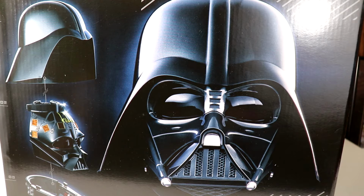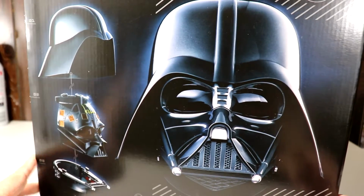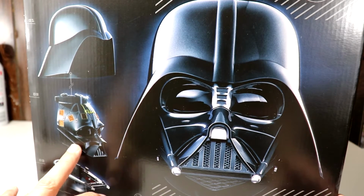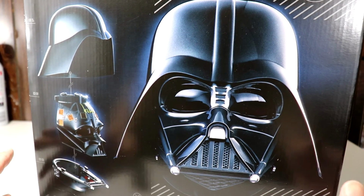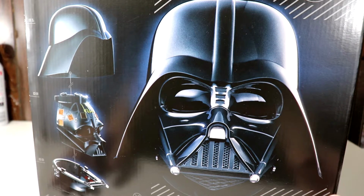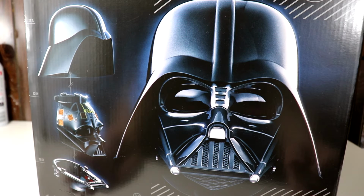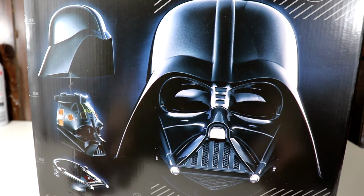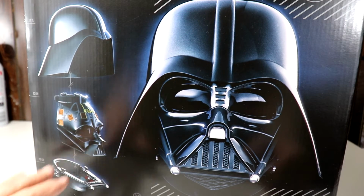So here is the outside of the box. Now, the reason I got this thing is because it's crazy detailed. As you can see here, it actually has three pieces to it. It has the lower part, the actual mask itself, and the helmet. I've been thinking about cosplaying as Darth Vader, and I was looking into getting some helmets. This was like a year ago, and there was nothing out there I really liked. But then when I saw this, I was like, if I ever cosplay as Darth Vader, this is it. This is the helmet that I'd want to wear, because it would make you really feel like him, being that it has all the stuff on it.